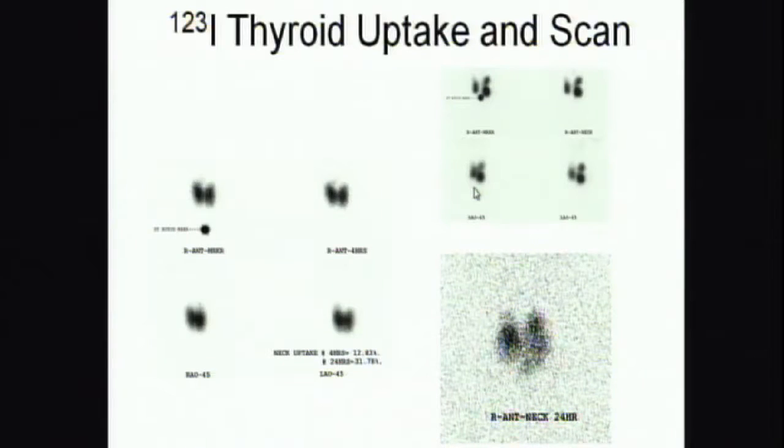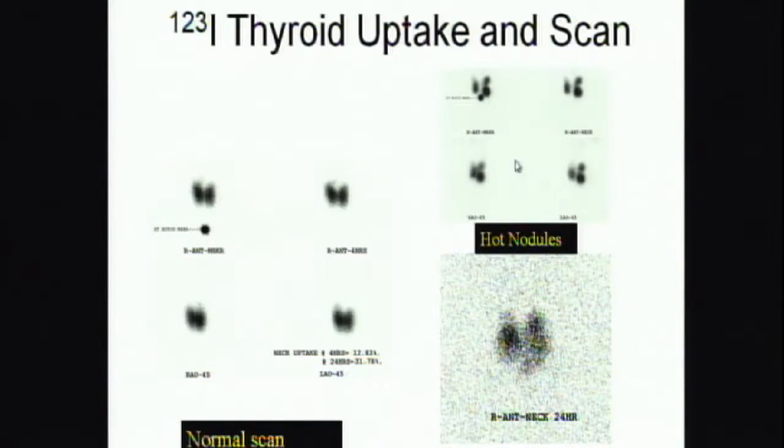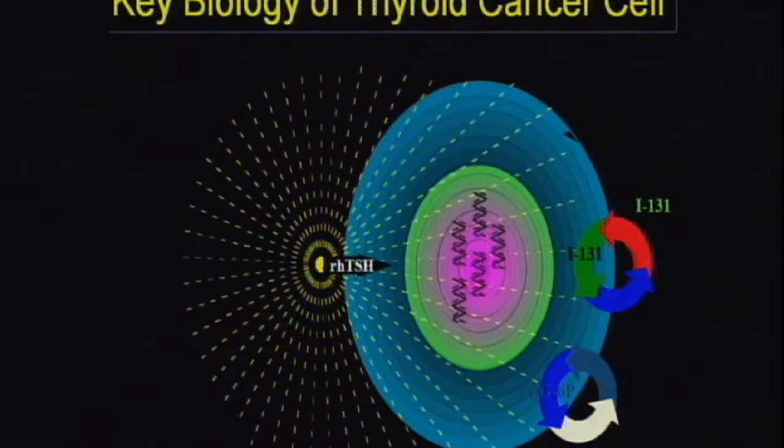Now, sometimes we see patients who have hot nodules, and in this case, there's a hot nodule here, which is an overactive part of the gland. We can also make that diagnosis, and that's sometimes used. And in some cases, we see a cold nodule, a region where the gland is attenuated by the fact that there's a cold nodule there. So that has to be done by a combination of palpating the gland and the radioactivity itself.